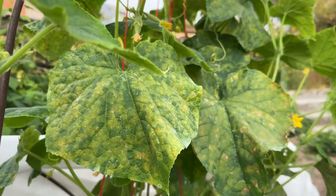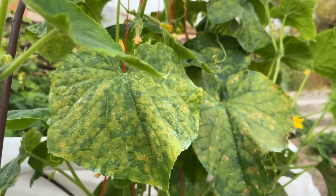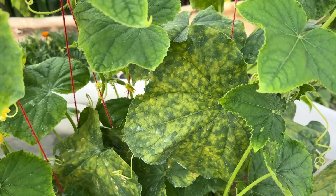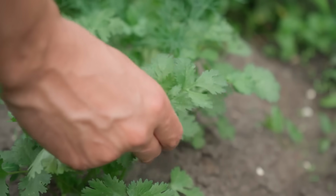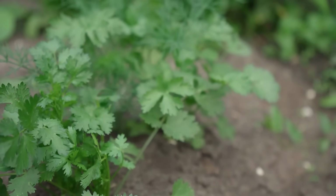Because cucumbers, they're needy, they attract pests, they're prone to disease, and sometimes, they just refuse to thrive. But what if I told you that planting the right herbs next to your cucumbers could completely change the game? What are these magic herbs? How do they work? And which ones could actually be hurting your cucumbers without you even realizing it?